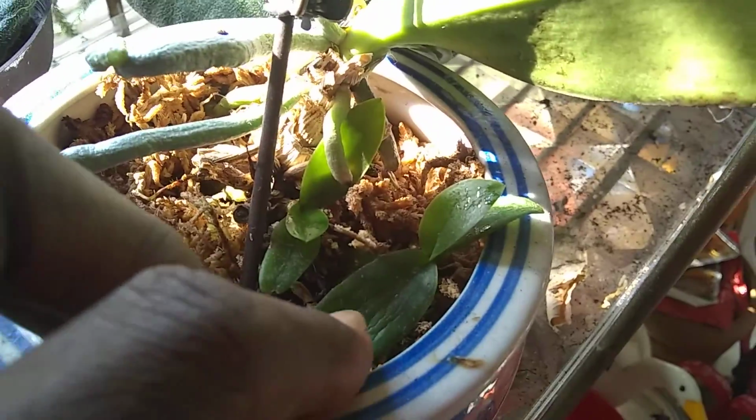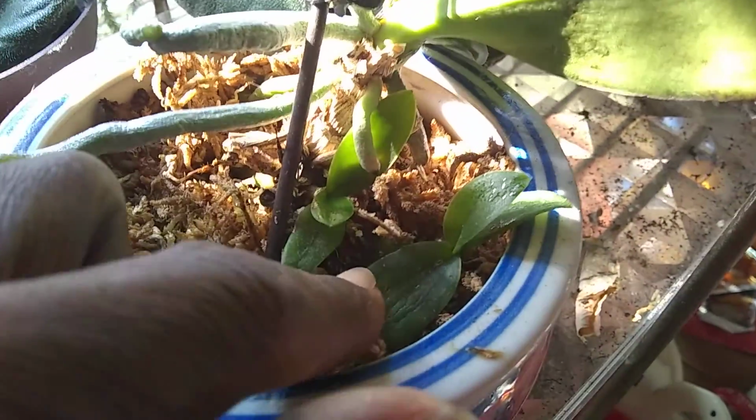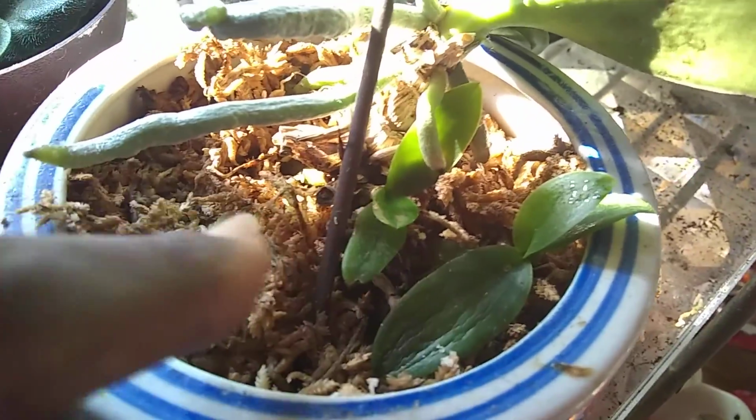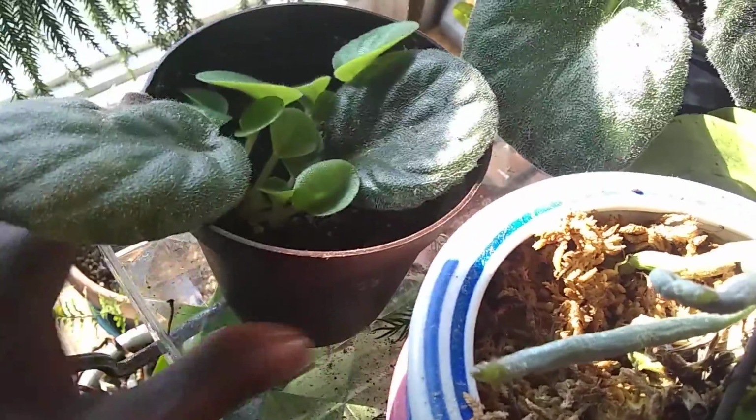Anyway, so it's got these babies on it. I cut this one off and I put it to the side so that it can develop its roots better. But this one is still getting roots. And this is another African violet baby. Look at that. It's really crowded. I really have to get this one taken care of soon.